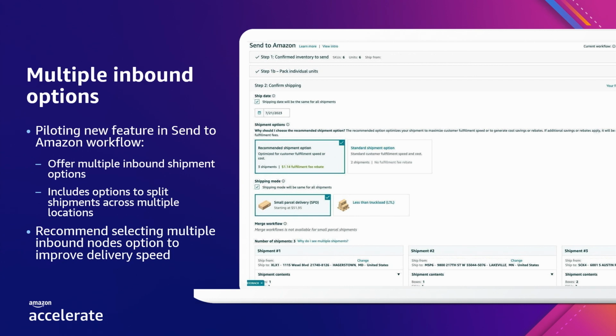I've looked at the data and I see that a lot of you have been using a new feature we recently piloted on the Send to Amazon shipment creation workflow. As you create your shipments, you see multiple inbound options. There is an option to inbound into multiple nodes, as you can see on the screen behind me, as well as a single inbound option for cases where we understand that it is not possible to split those shipments.